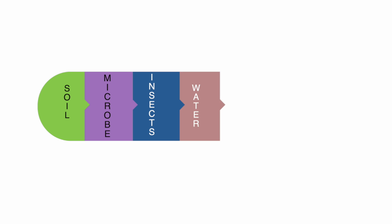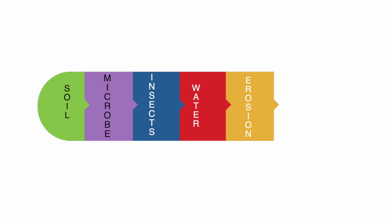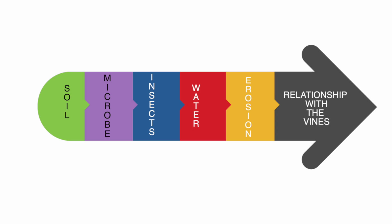But from a vineyard perspective, we're also thinking about other things like soil, microbes, insects, water, erosion, and the relationship with the vines. And so as we think about these things in relationship to one another, it's not that any one of them is important, but it's how all of them relate to one another.